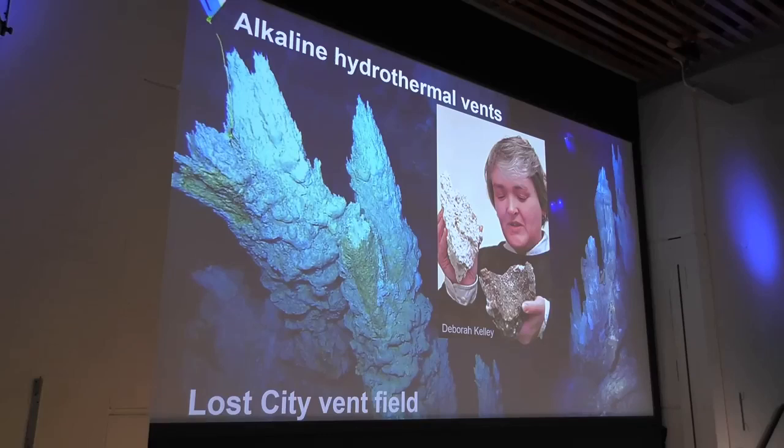This was a new type of vent that nobody had seen before. And this is the old style vent called black smokers, with a chimney that belches black smoke out. And this is a little bit of Lost City, and you can see it's like a sponge. It's like a mineralized sponge that she's holding in her hand. So that's a sample from Lost City itself.